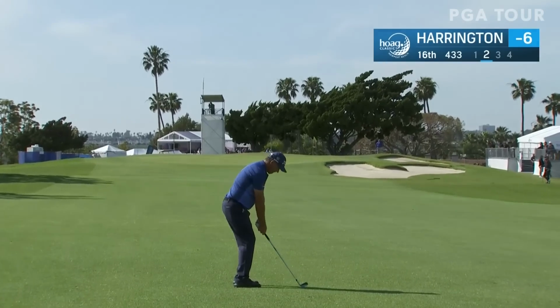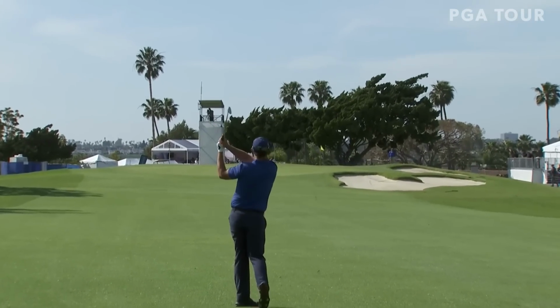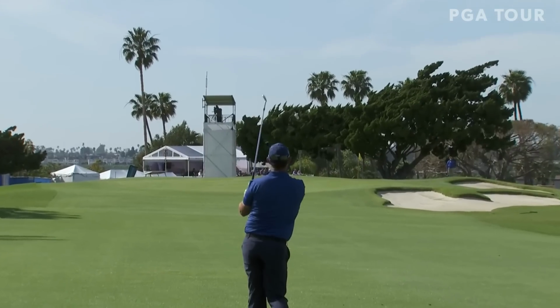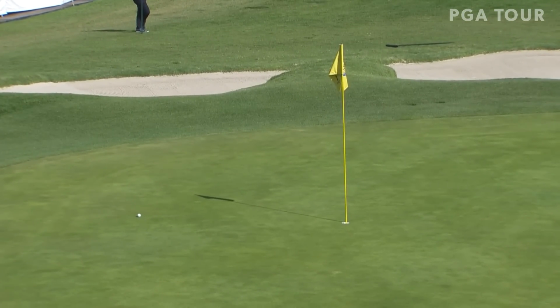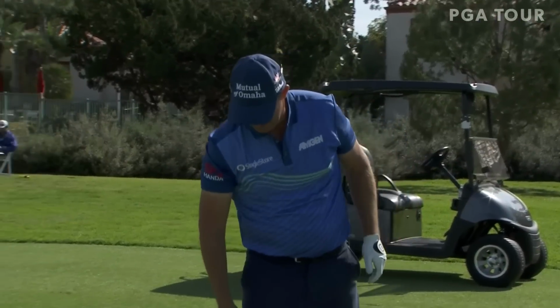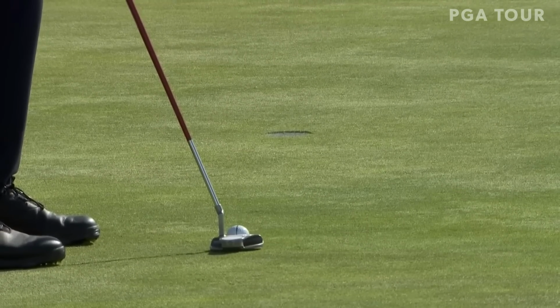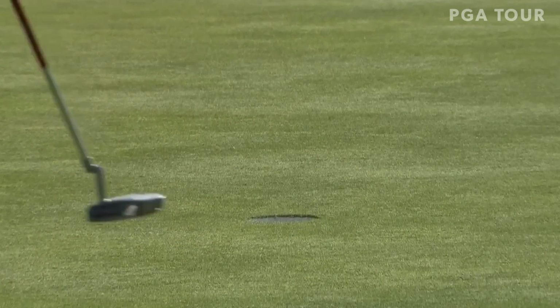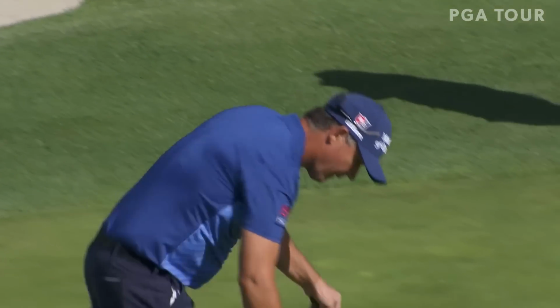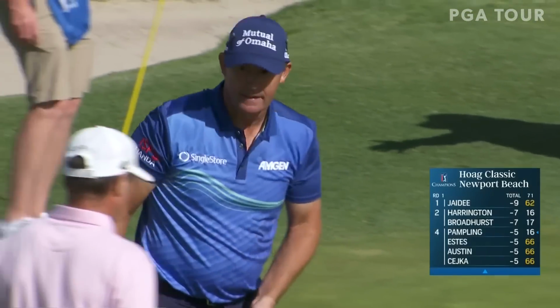Now Harrington second at 16. On the left side of the fairway, just taking dead aim at this flag. And good shot there by Harrington. Got a putt with a little bit of movement to it there. Gonna set it outside the right edge of that hole, about a ball or so, and that's really well read. Well done. That looked easy.